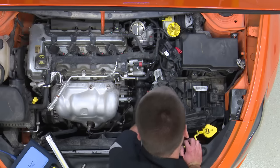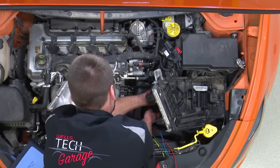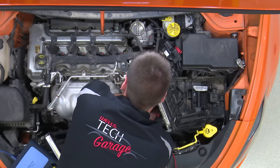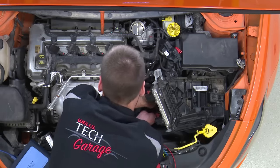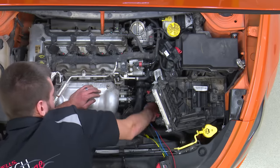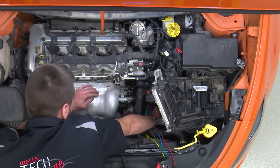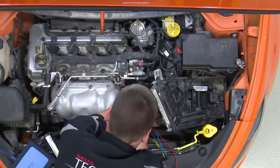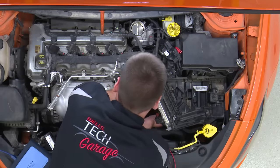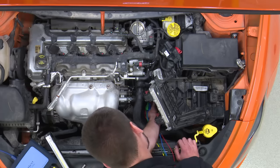Tighten the cable back down on top of the switch, or on top of the lever that goes into the transmission. Plug it back in, and then we can start getting this thing back together.